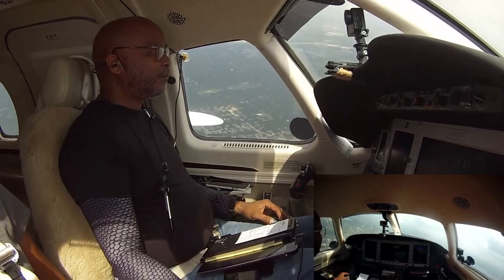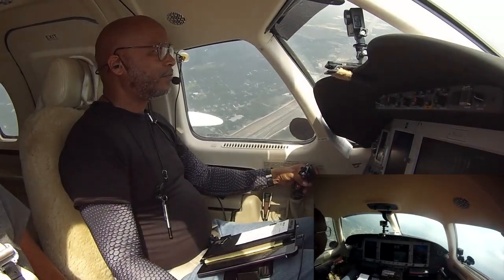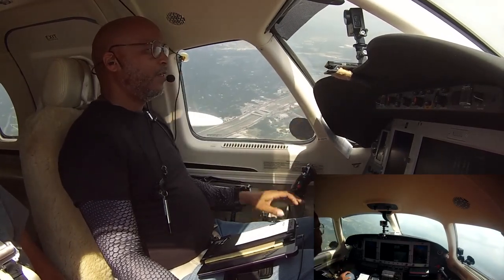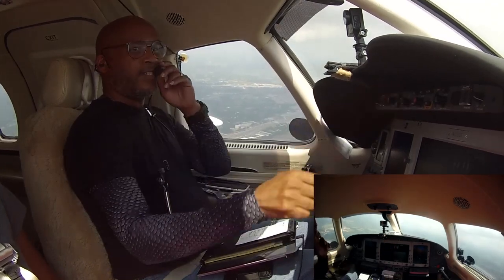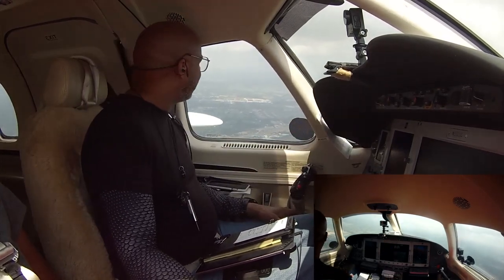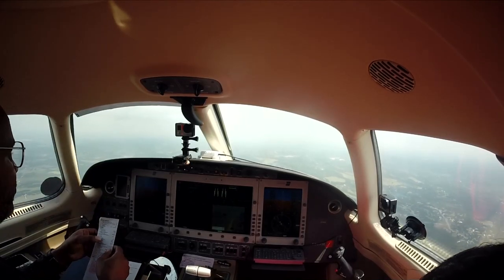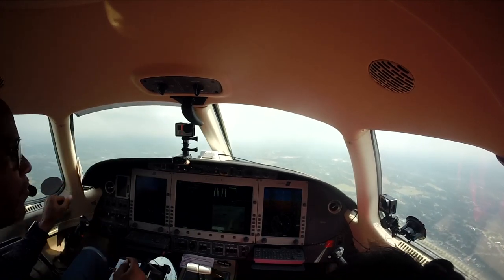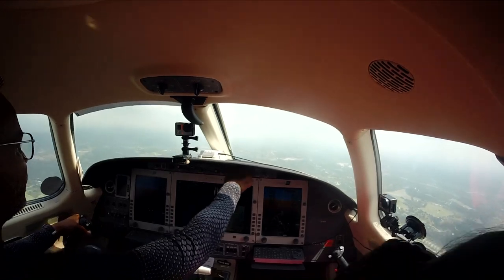Delta Golf traffic, 2 o'clock, 7 miles westbound, King Air 4,000. Expect higher in about 6 miles. Delta Golf, looking. Traffic 11 o'clock, moving to 12 o'clock, 6 miles northbound, at 3,000 is an EA 50. Ride report at 5 as it is a 4. Okay, 500 Delta Golf traffic, no factor. Climb and maintain 11,000. Cleared direct TATAR, flight plan route.